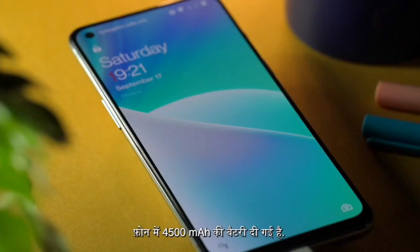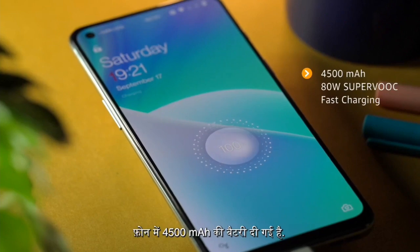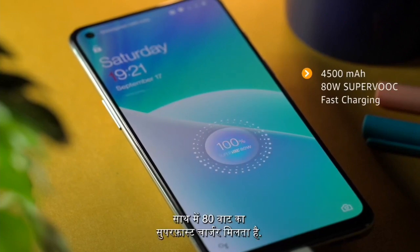In terms of power, it packs a 4500 mAh battery with 80-watt charging. You can order your pizza when your phone is at 10%, and by the time it gets delivered in 30 minutes, your phone would be fully charged for some food time entertainment.